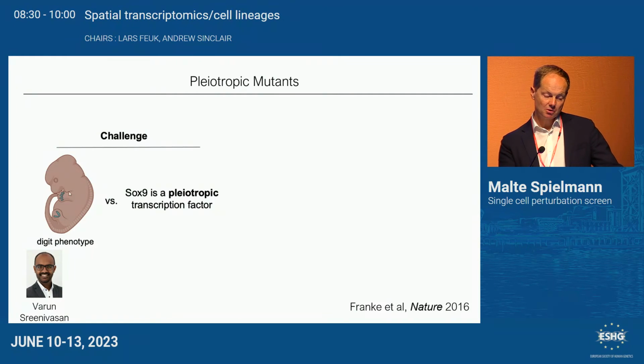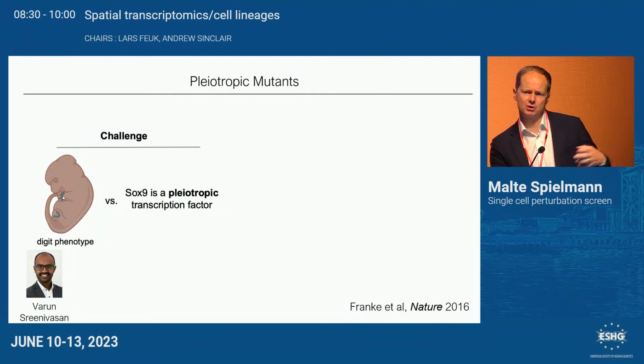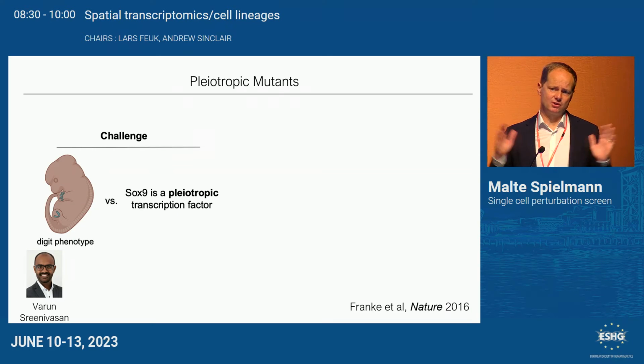A few years ago, when I was still in Stefan Mundlos's lab, we published a mutant that knocks out SOX9, but it's actually a regulatory knockout because the full knockout is lethal. And at the time, because the lab cares about limbs, we just published that there's a limb phenotype. But we knew there was more because these mice actually die. But as you know, right, if you publish a nice paper, then you don't really care so much about it.